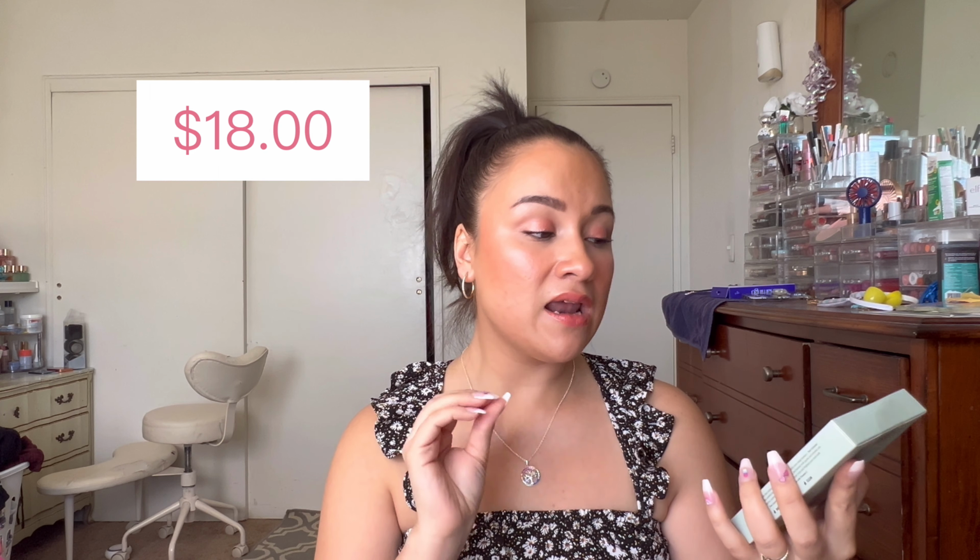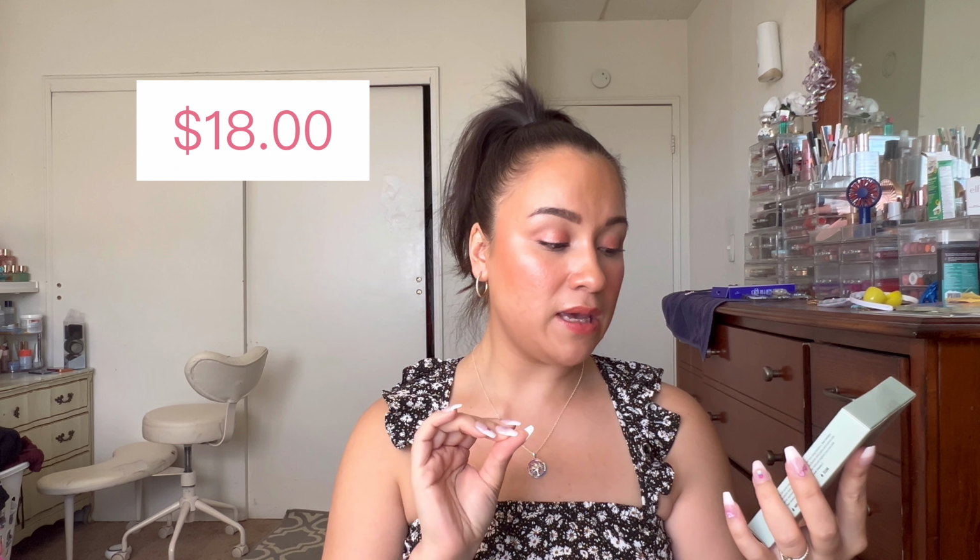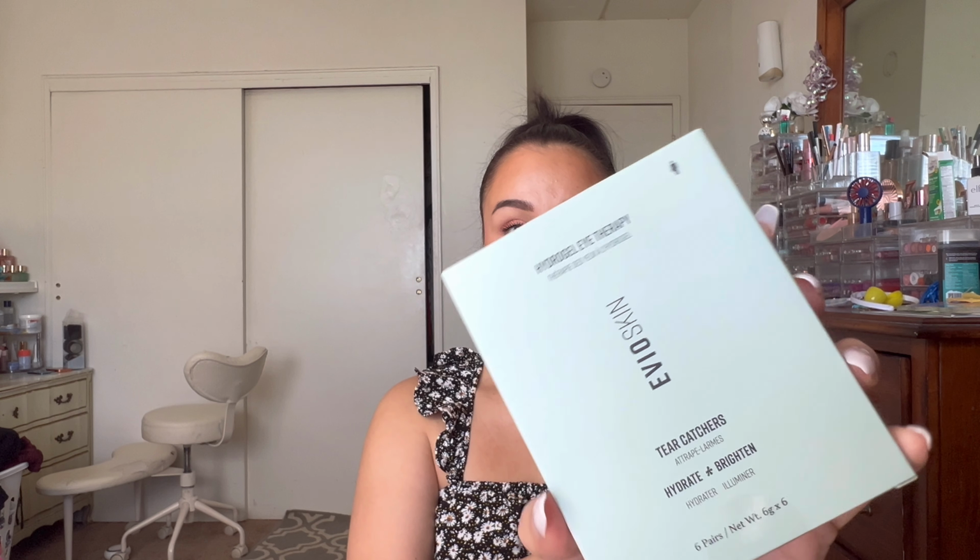And then the products that I chose, I feel like it was a lot of skincare, not too much makeup this time around, which is fine. I have a ton of makeup. I also have a lot of skincare, but I go through my skincare way faster than my makeup. So I did pick out the NVO Skin Hydrogel Eye Therapy. They're tear catchers and yeah, hydrates and brightens and illuminates and great things. So I am very excited to give these a try.